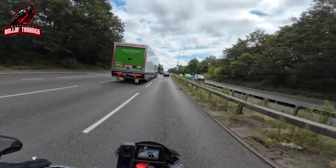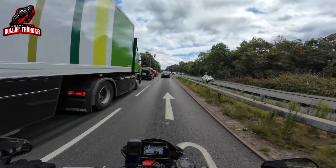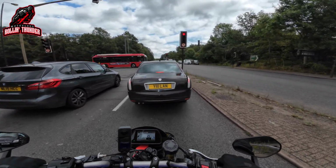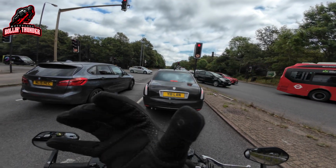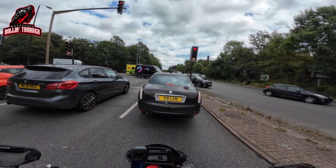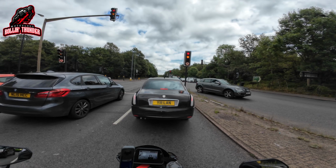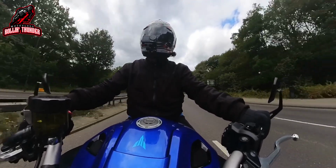It sounds so good. I know this isn't a full system, or at least I don't think it's a full system. It's the Yoshimura R11 exhaust and decat, if I remember rightly. And boy, what can I say? Absolute gorgeous noise, gorgeous sound, really, really good handling. These have got like 180 horsepower. They've got torque for days. Amazing, amazing handling.